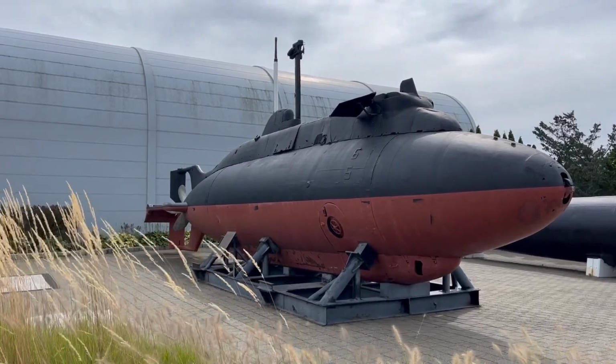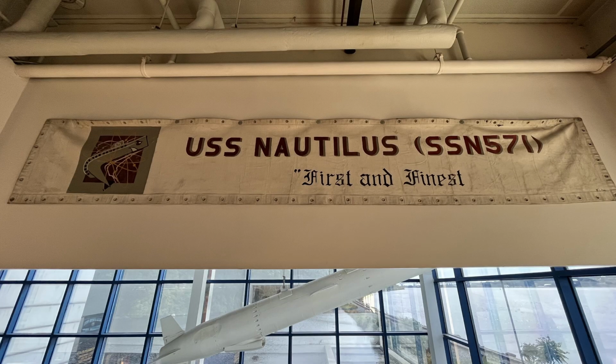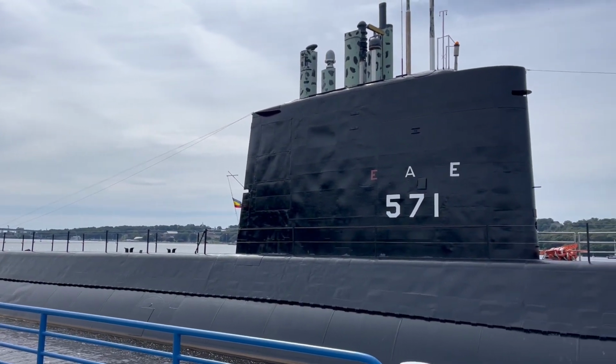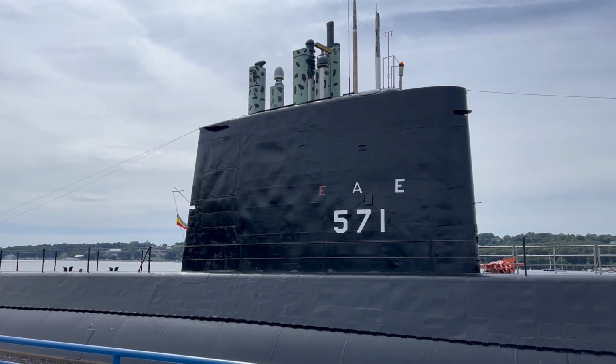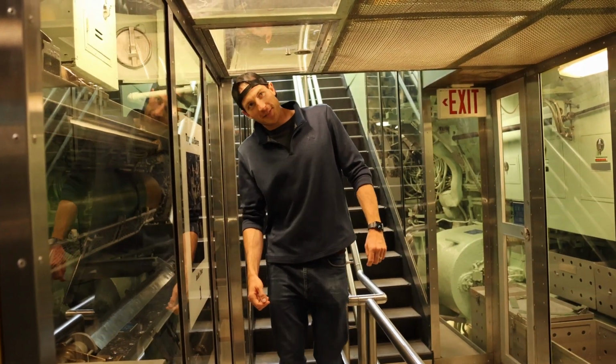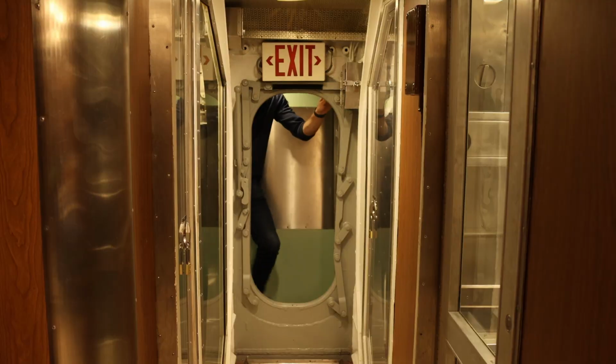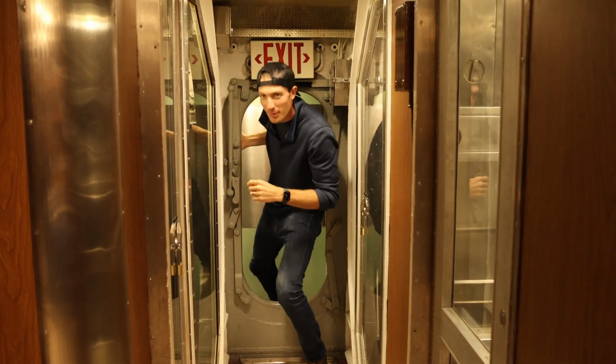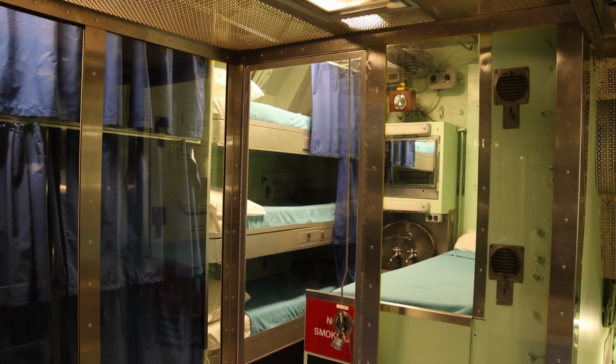Construction began and it was built in 1947-48, and then in 1954, the Nautilus made its voyage out to sea. Incredible being able to walk aboard the Nautilus. It's incredible now, especially being 6'4" and observing the living situations. It's really neat, and it makes you not want to complain about living in a van when you're looking at these sleeping conditions.